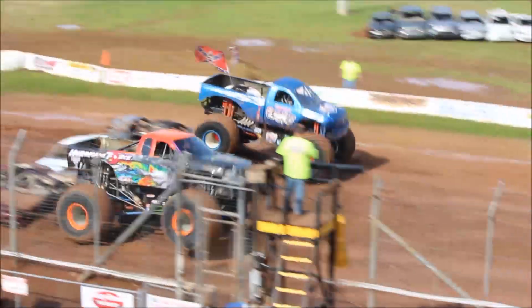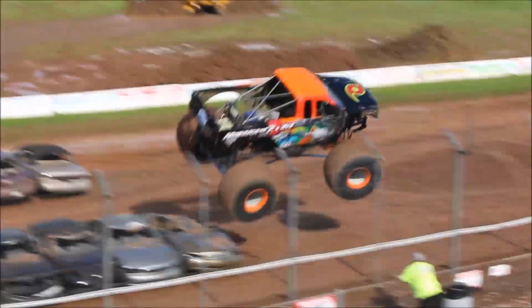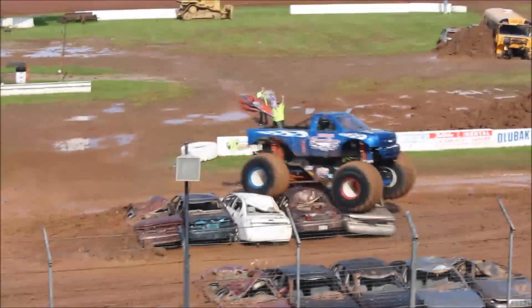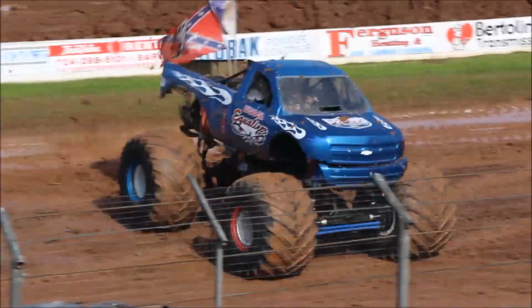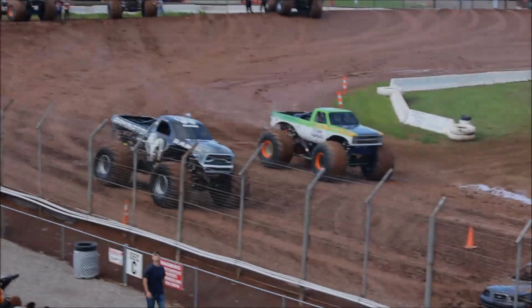Steve just gets off the line incredibly and in no man's land just suddenly gets a whole bunch of power. Nice job from one half of Natural Disasters Racing out of Maryland. Steve Thompson moves on to the semifinals.